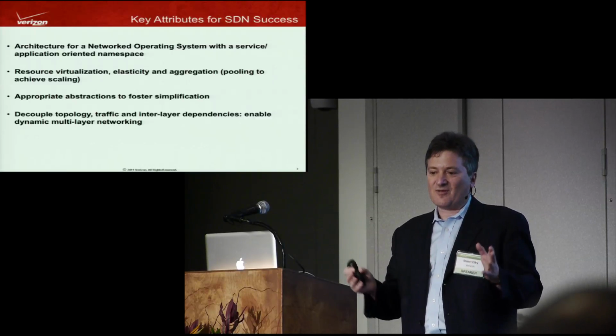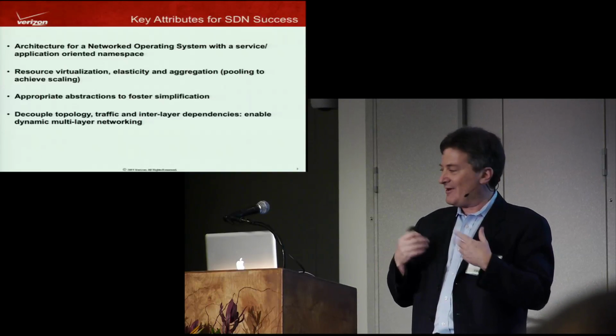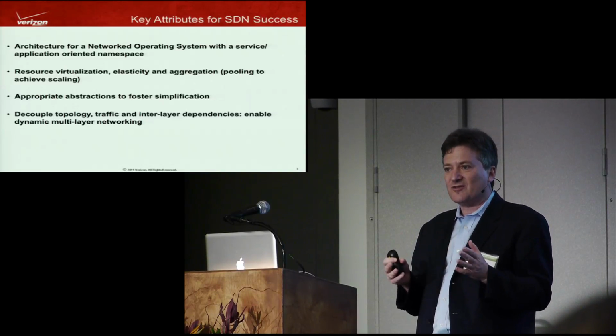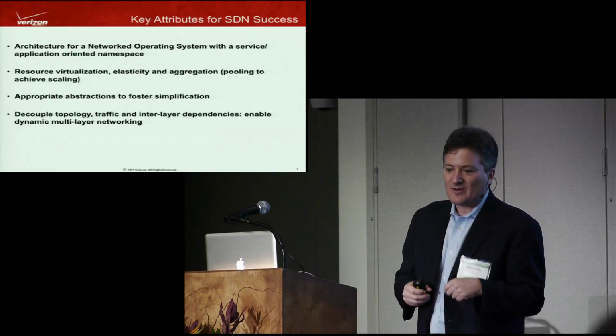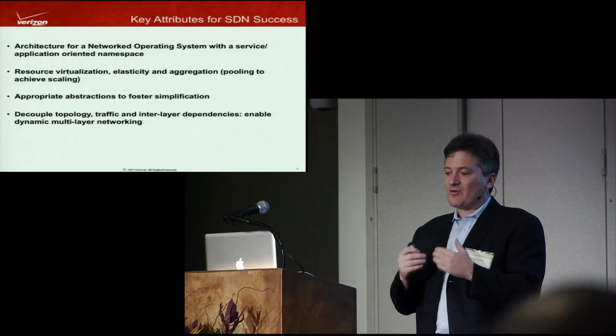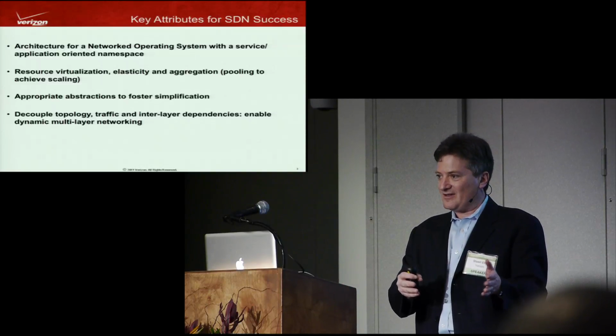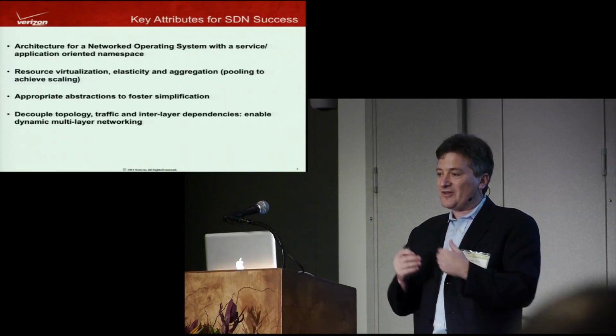So as we think about network operating systems for SDN, we also want to be addressing the namespace problem. Resource virtualization is key to us. In the end, as a large network provider, we want to monetize whatever cost we're putting into the ground, even in software-defined networking. So it's multi-tenancy.